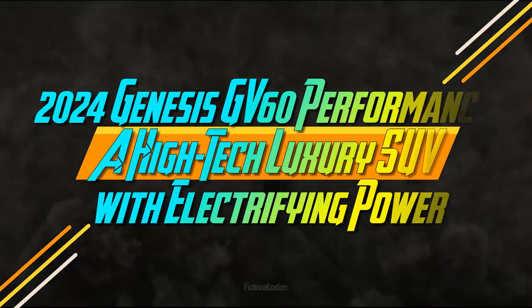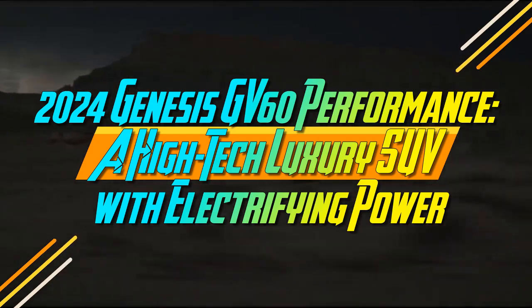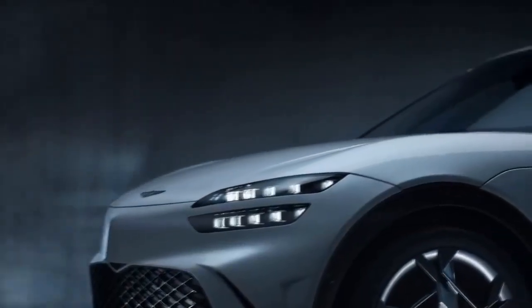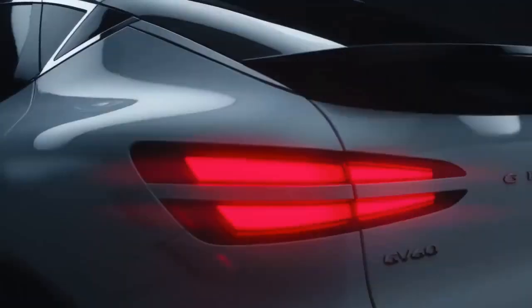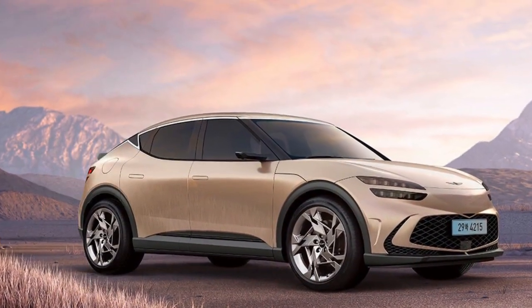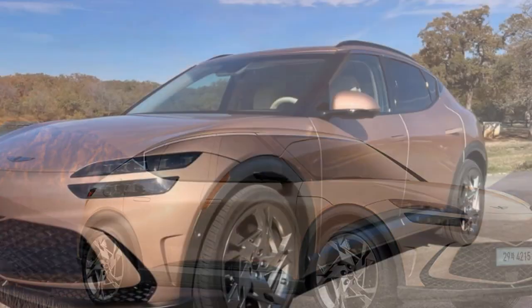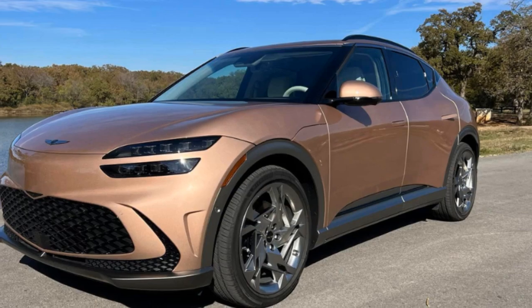2024 Genesis GV60 Performance, a high-tech luxury SUV with electrifying power. We're making a wide turn onto a multi-lane road, only to find ourselves behind a group of slow-moving vehicles. It's the perfect moment to hit the 2024 Genesis GV60 Performance's boost button, unleashing 483 horsepower for a thrilling 10-second surge. The tires squeal as we zoom past, the cabin filled with an electrifying sound.